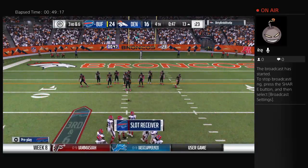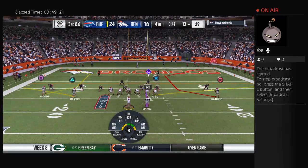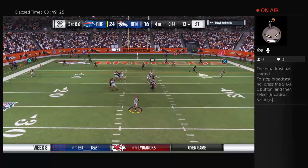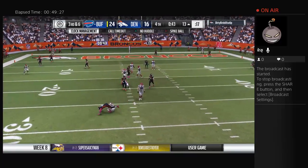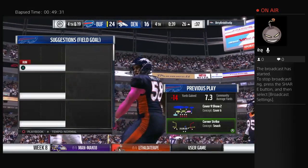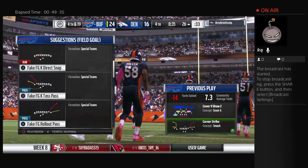Seventh play of the drive upcoming here on 3rd and 6. And on the outside, they're playing press coverage. Here's Taylor. And he can't get a throw away. He's taken down. Von Miller in there to drop him for his 11th sack of the year.